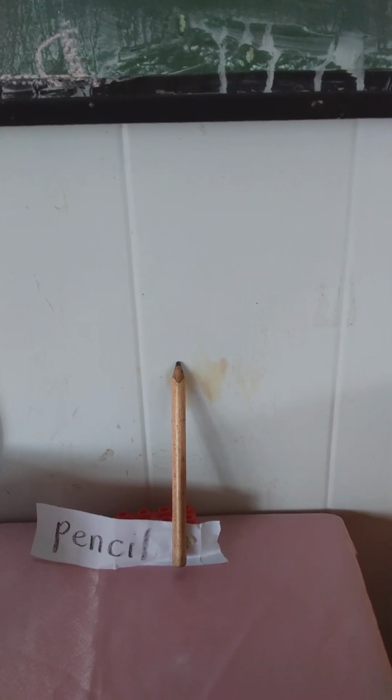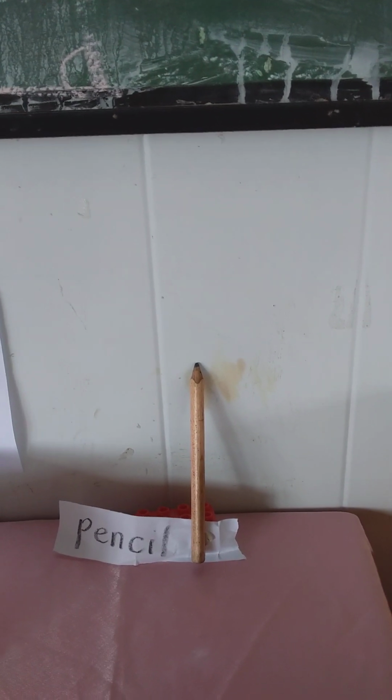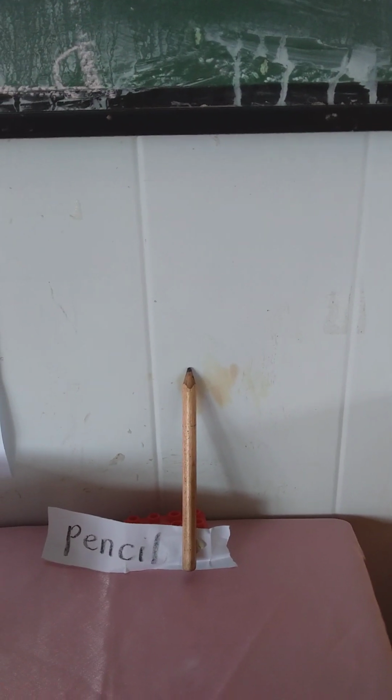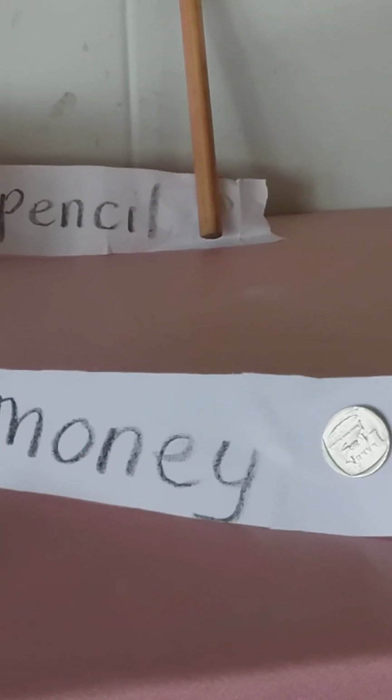Great. Here is a pencil. What is it? Pencil. It is a pencil. And this here is money. What is it? Money. This here is a piece of wood. It's a piece of log from the tree, ne? What is it? Wood.